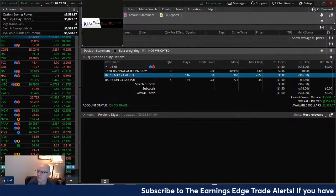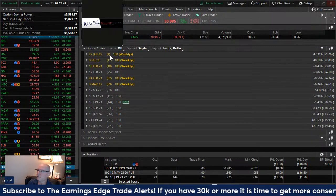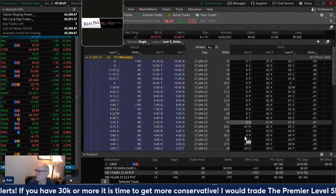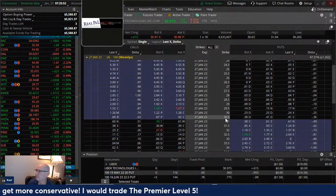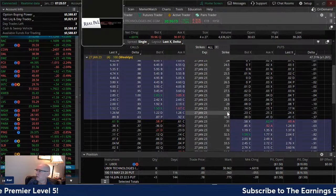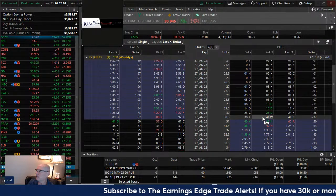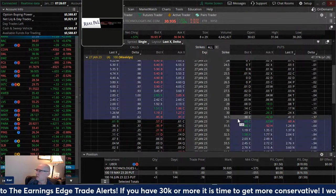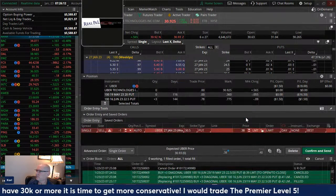So with Uber, we're at $31 approximately. Now I want to go into the nearest expiration cycle, the one that expires on Friday. I'm looking at the puts, and I want to get something that is at least 1% of my strike. See, if I went to the 30 strike, I would want to get at least 30 cents in here. It's not available, so I'm going to come down here. I want to be out of the money, and I want to get at least 1%. So I'm going to go ahead and go with the 30.50. I'm going to sell that one.